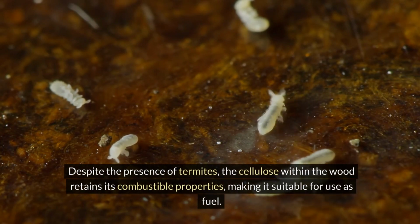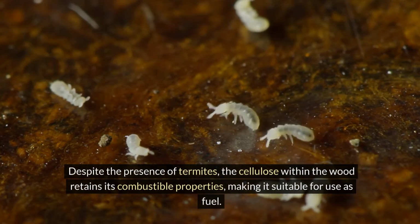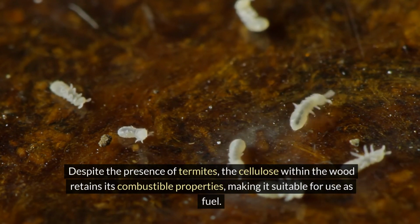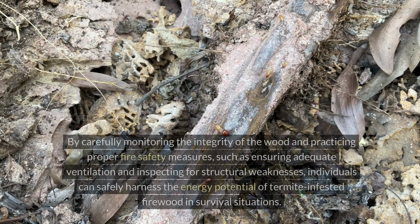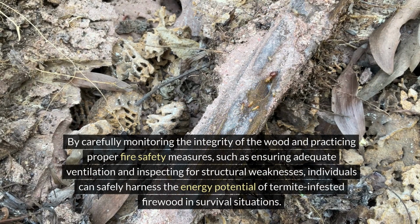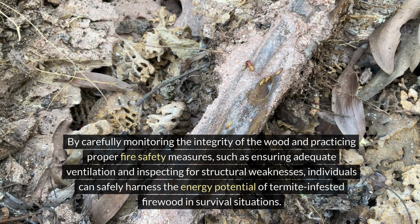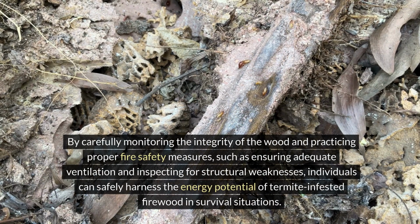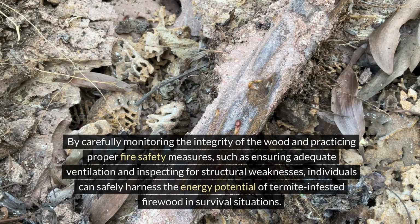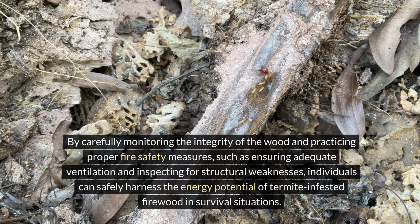Despite the presence of termites, the cellulose within the wood retains its combustible properties, making it suitable for use as fuel. By carefully monitoring the integrity of the wood and practicing proper fire safety measures, like ensuring adequate ventilation and inspecting for structural weaknesses, individuals can safely harness the energy potential of termite-infested firewood in survival situations.